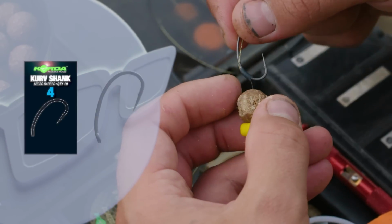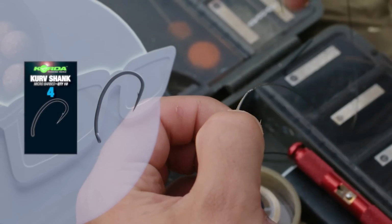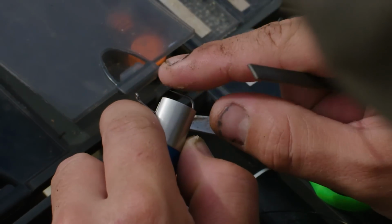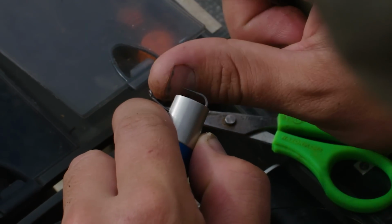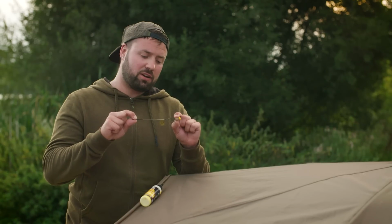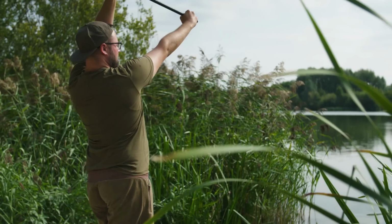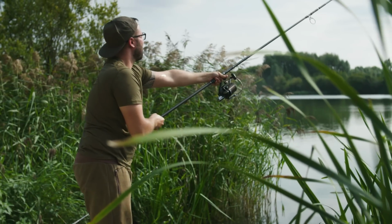Moving to the hook, I've got a size 4 curve shank, which is my chosen hook pattern wherever I go. I just use the drag file to sharpen it. There are some big fish in here, and when it goes in, I want it to stay in. On there I've got a nice little bit of silicone tubing. Again, all that's doing is trapping the hair in place when I'm chucking single hook baits at long distances. It just makes sure that the hair can't get wrapped around anything, and also I'm not going to use any PVA tape to tie it back.